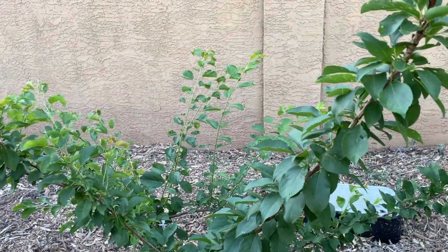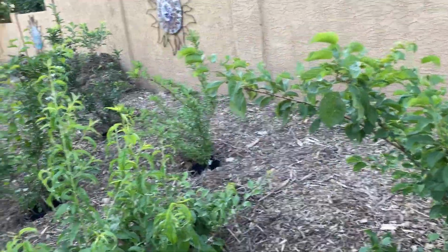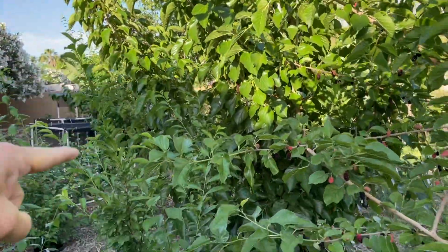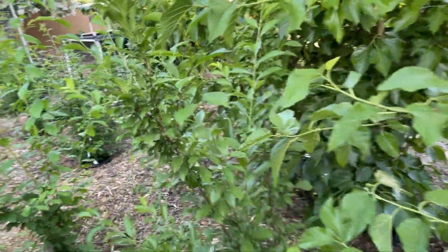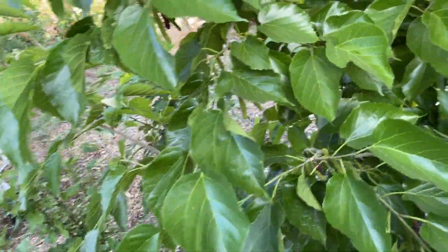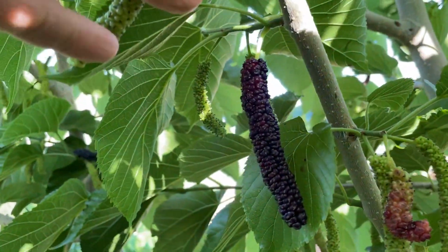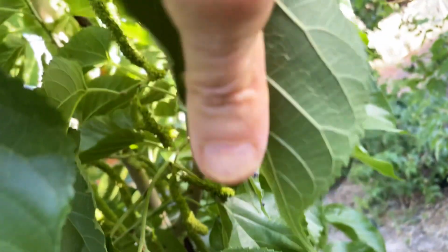This is one of my 3 Pakistani mulberries. Just put in as a big shade tree. It is heavy with fruit right now. It is mulberry season.